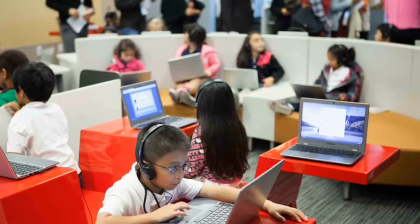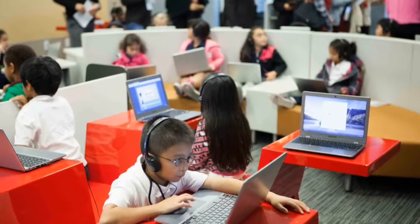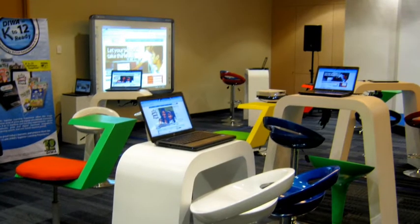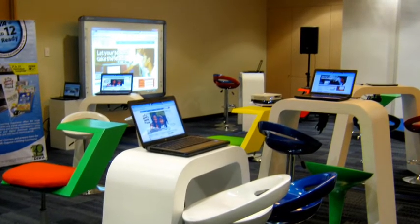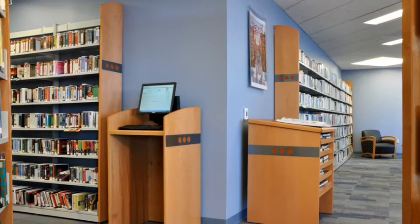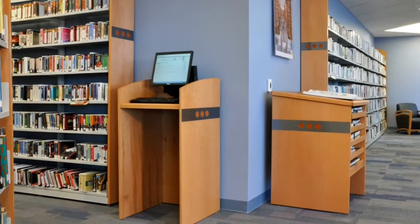Innovative 21st century spaces would include private spaces to allow students and staff to work independently, such as reading, recording and publishing projects, viewing flipped classroom lessons, creating presentations, or completing assessments. They could include handheld devices as well as hardwired computer stations.